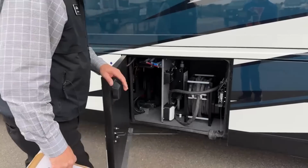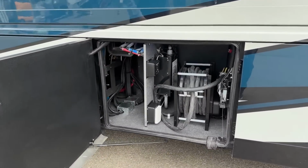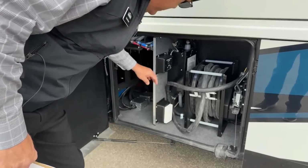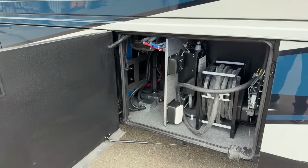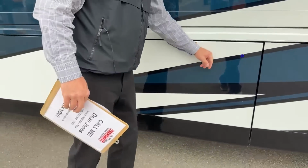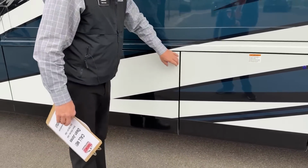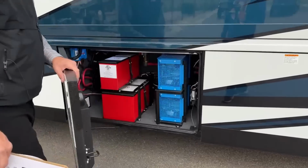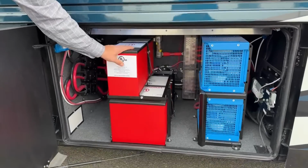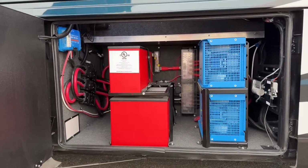Then we have our short cord. It's on a reel. We have our power transfer switch. We have our cable inlet, power monitoring. Now comes the power bay. 960 amp hours of Lithionics lithium. Climate controlled boxes. Here's the fan to cool them off.